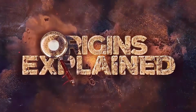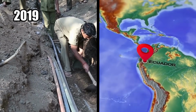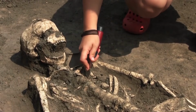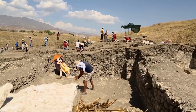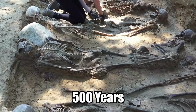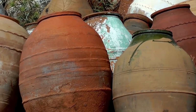Mysterious Inca remains. While constructing an irrigation tank in central Ecuador in 2019, workers came across some mysterious artifacts. The workers got quite the shock when they discovered ancient human remains and paused the long-awaited project while a team of archaeologists explored the site. In addition to the skeletons, which date back roughly 500 years, they found a ring and several well-preserved ceramic vessels with unique symbols, including a Christian cross and what looks like the letter W.